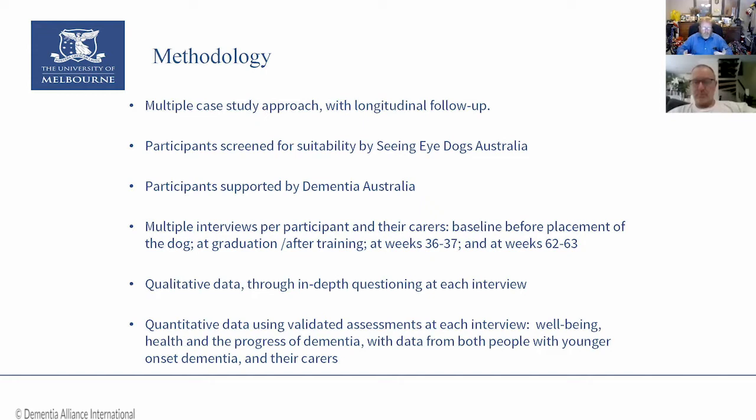Our study involved multiple interviews. We didn't just ask the person at the end of the process, how was that for you? But we interviewed them at the very start, before they even got the dog. We wanted to know what their experience to date had been for them and their partner. And we wanted to know what their expectations might be of this process.